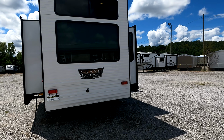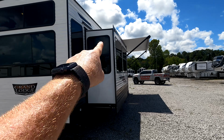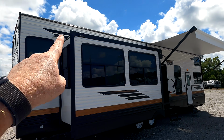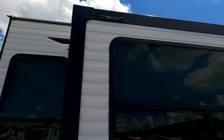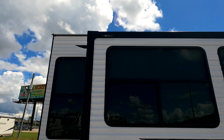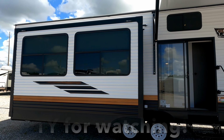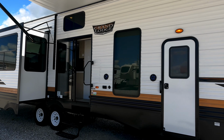Here on the back of the coach, no rear mounted ladder, so you would have to find a way to get up there to keep your slides trimmed, cleaned off as best as you can. You do in fact have the hardware pre-installed if you decided to add a slide topper, but we can also do that for you as well. Absolutely beautiful coach though. It fits a lot of needs for different customers.